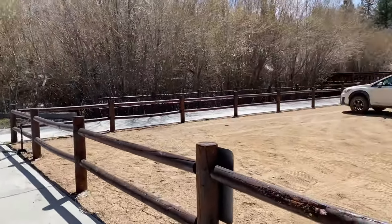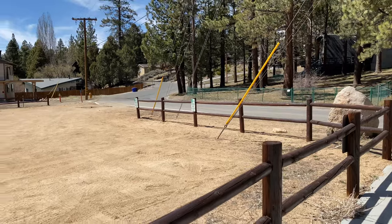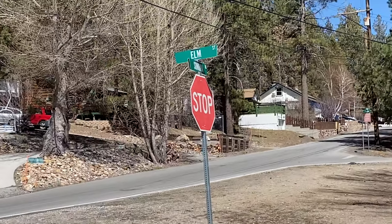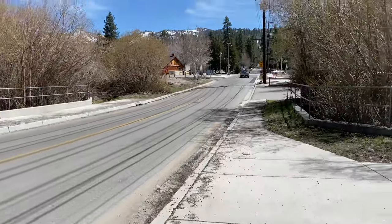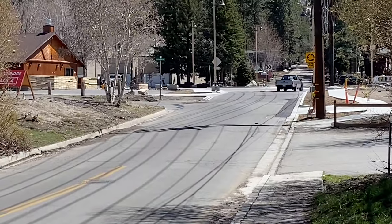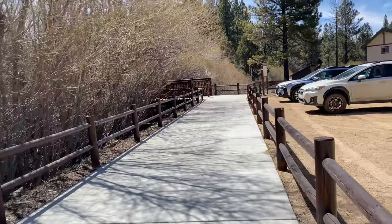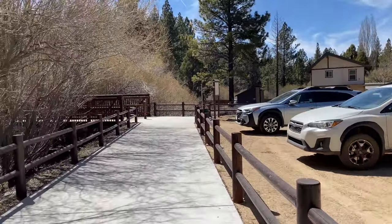Okay, so we just parked the car over here. It's a bunch of 2-hour parking in this lot right here. I didn't realize we even had this lot. So this is Elm Street, and if you go up this street, it's Sonoma. And right over there is Big Bear Boulevard. I don't know if you can see the roundabout. That's the first roundabout right there. So yeah, let's take a walk on the pedal path. Obviously you can ride your bikes back here, hence pedal path.